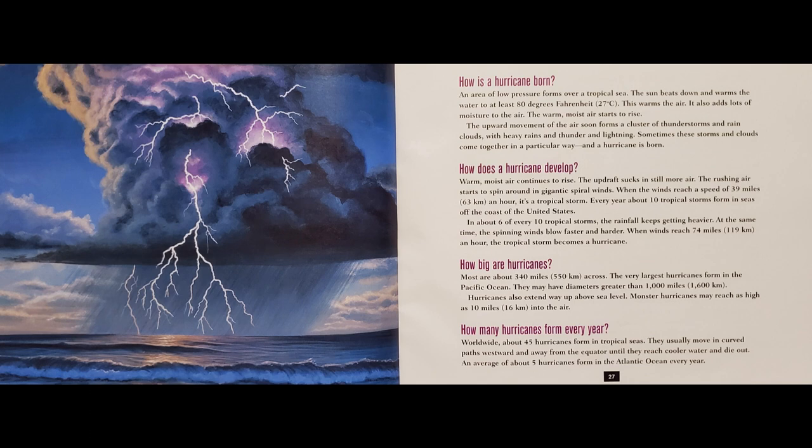Every year, about 10 tropical storms form in seas off the coast of the United States. In about 6 of every 10 tropical storms, the rainfall keeps getting heavier. At the same time, the spinning winds blow faster and harder. When the wind reaches 74 miles an hour, the tropical storm becomes a hurricane.